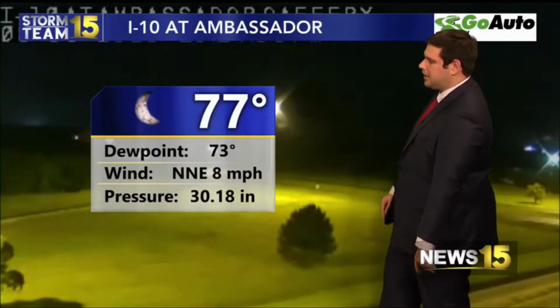We saw those showers and storms today, but those are long gone. We've kept some clouds in place, 77 degrees, the current temperature here at I-10 and Ambassador, with a dew point at 73. Now, that is going to be falling as we head into tomorrow, and that's going to lead to some pretty comfortable weather.